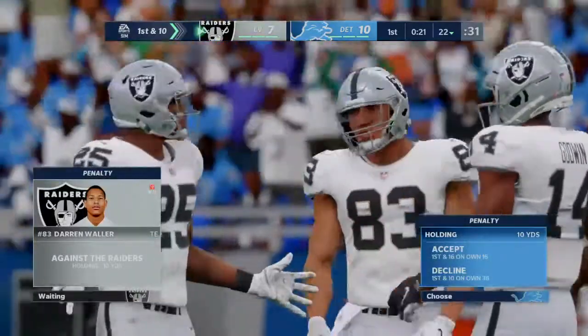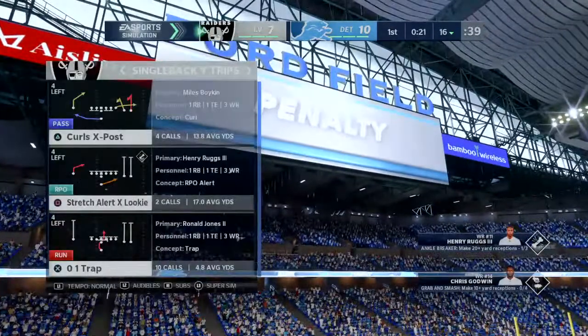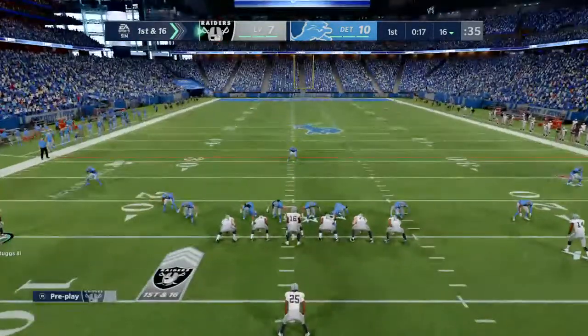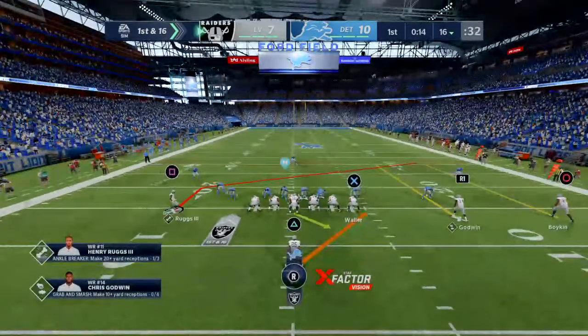Unbelievable. So a decent gain, but all for naught on the penalty. It's too bad, isn't it? They were feeling pretty good about it. The only people celebrating, the guys who just gave up that play.